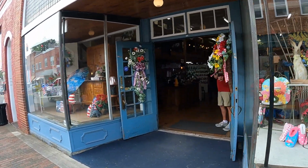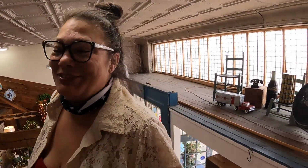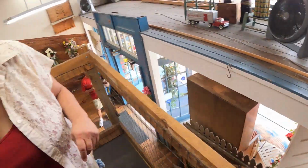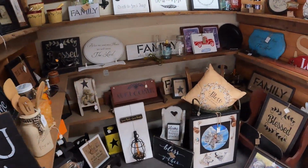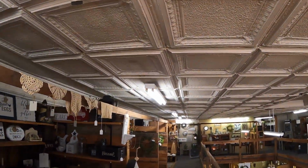I think we have to go in here, my dear. All right, we're going to go into the Mountain Star. So this place is super cool. It's right down our alley. There's a little stairwell. A two-story. Looks like a general store. It's got the tin roof.